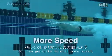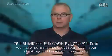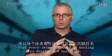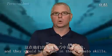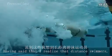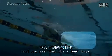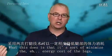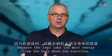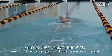You can generate so much more speed, you have so many more options with your stroking patterns and upper body that every swimmer should be working to develop a 6-beat kick, and they should have that in their repertoire of skills. Having said that, I realize that distance swimmers, particularly maybe some female distance swimmers, you see with a 2-beat kick. And what this does is it sort of minimizes the energy cost of the legs, because the legs take the most energy from the body when you're exercising. And that allows you to have more endurance.